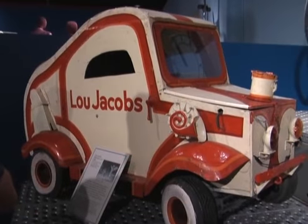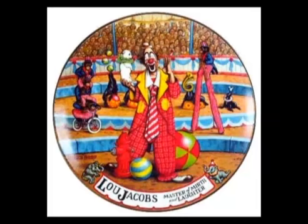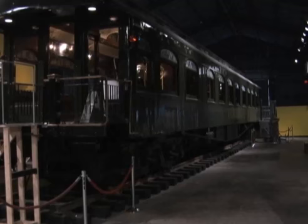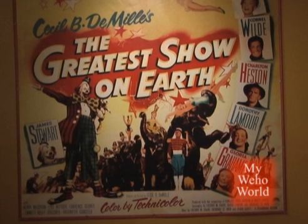One unique piece of memorabilia is a car used by Lou Jacobs, the most famous clown. Also an exhibition in the Circus Museum is the Wisconsin, the private rail car of John and Mable Ringling, built in 1905. And of course, the museum has an entire room dedicated to the greatest circus movie, The Greatest Show on Earth.